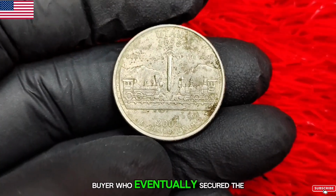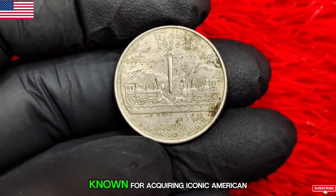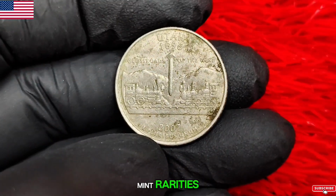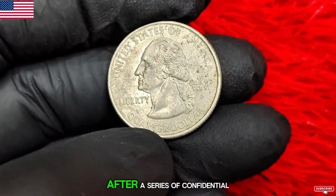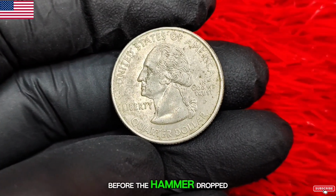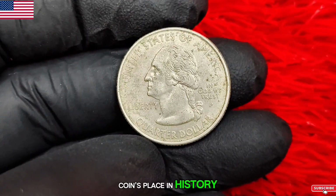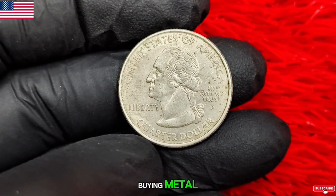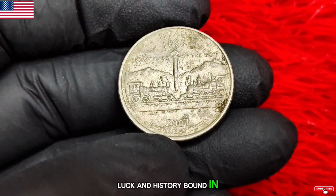The buyer who eventually secured the coin was a private collector based in the United States, known for acquiring iconic American mint rarities. The transaction happened through a major auction house, after a series of confidential bids and numismatic authentication checks before the hammer dropped. That final bid sealed the coin's place in history. The new owner wasn't just buying metal, but a story of perfection, luck, and history bound in a single coin.